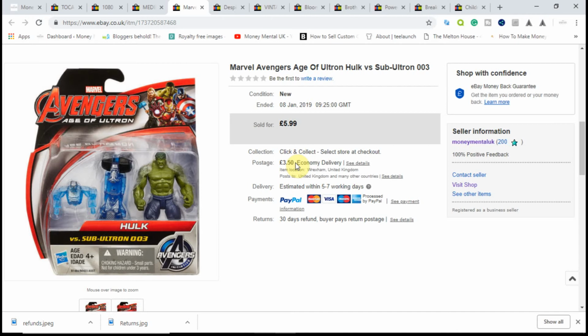Actually, it cost less than £3 to ship, but I say £3, so that includes the amount that eBay take. So yeah, £1.99 into £5.99 plus shipping. Made about £3 profit on this, so more than double my money on it, which I'm more than happy to do. If I double my money on every item I sell, then that's a fantastic return on investment for me.